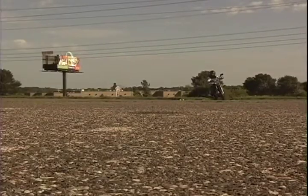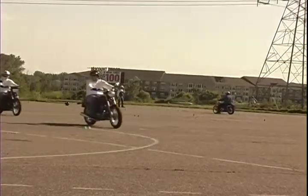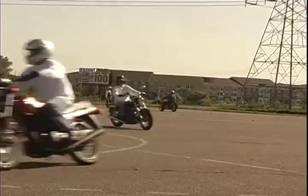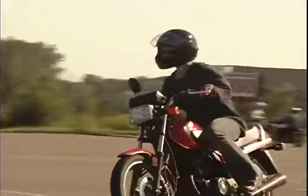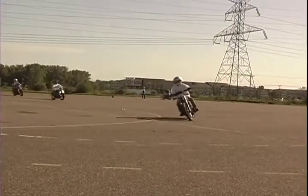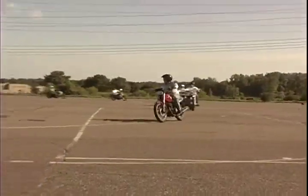You might notice that the students are taking quite a few liberties with the marked path of travel. In this exercise, following the lines isn't as important as learning the technique. The students are being coached to pick a controlled entry speed into the curve, to look through the curve and beyond, to use an effective counter-steering technique, and to roll on the gas as they travel through the curve. They're also encouraged to keep their knees against the tank to improve control and stability.